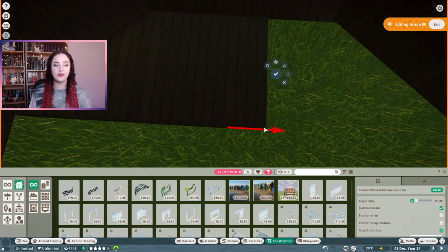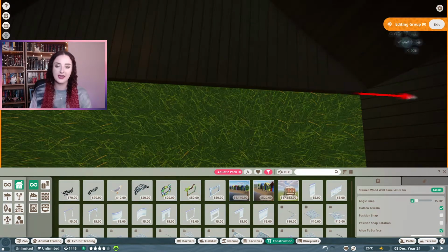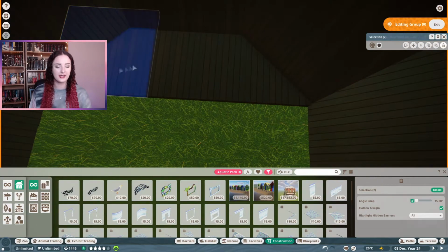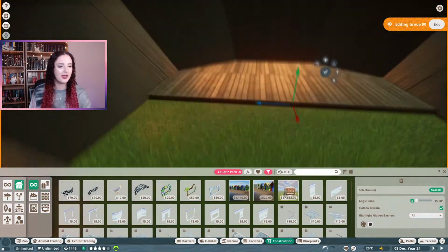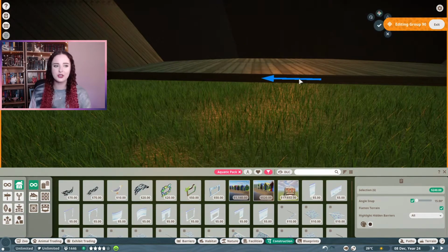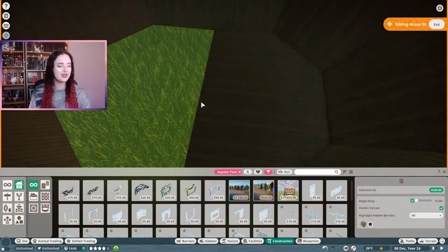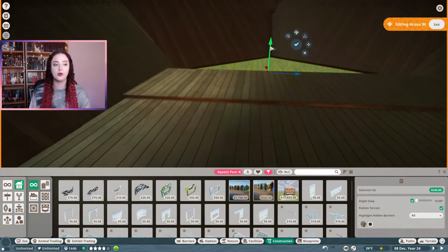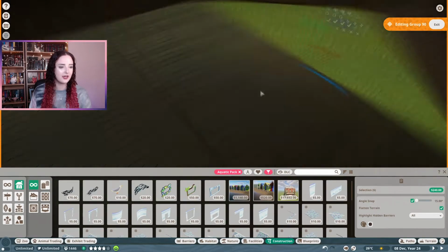I wanted to build the whole thing first and then play around with the different angles of the whole thing to make it look like it's sunken and crashed into an island maybe. I'm not really sure about the final look of this yet, so I wanted to make sure that I had a whole ship so I could play around and angle things differently as well.